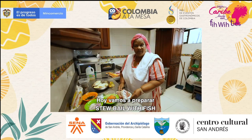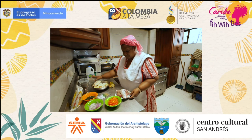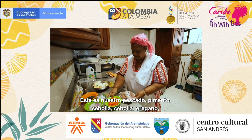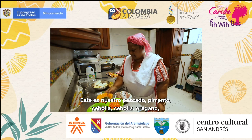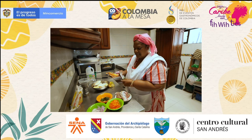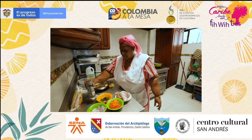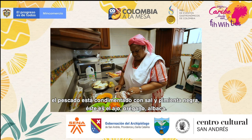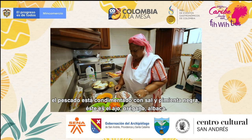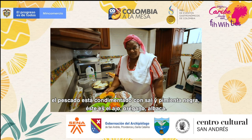Here we are going to prepare stew bile with fish. So our fish, sweet pepper, onion, garlic and marjoram, and this is bay leaf. Okay, salt and black pepper. So the fish is seasoned already with salt and black pepper. And this is the garlic, marjoram, and basil.